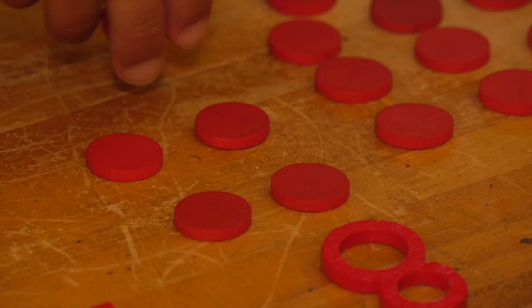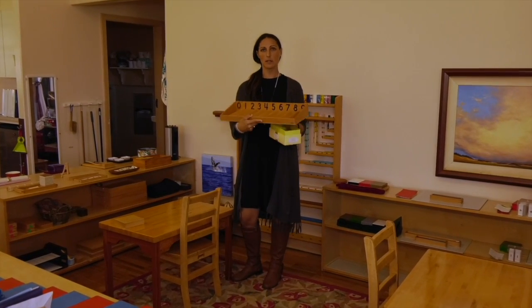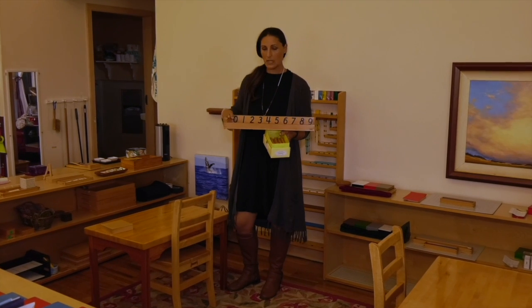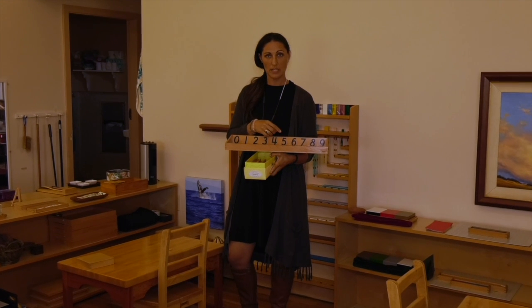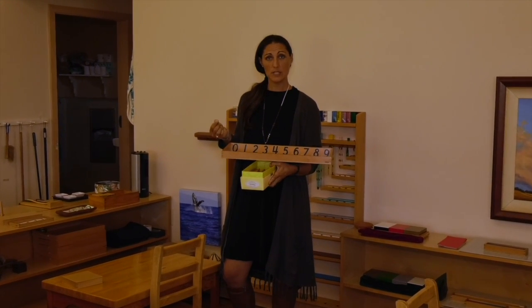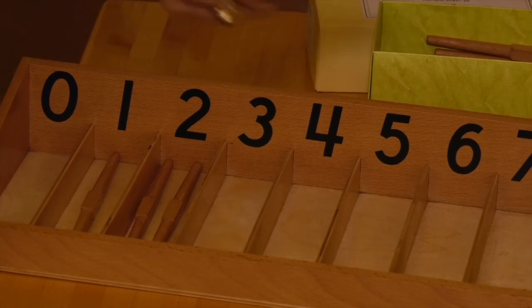I'd like to show you the Spindle Boxes. Here you can see it's a simple box. You could probably make this at home with compartments and numbers. The children have already had an experience of feeling numbers, learning numbers, and now they're going to see what quantity is like. And here we have spindles.